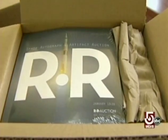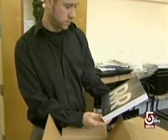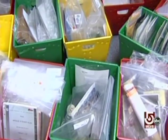For 30 years, Eaton and his staff have put out an impressive catalog every month and evolved from telephone to internet auctioning. My expertise would be to look at the items and appraise their value and to decide, are they authentic or not? So the expertise is: is it real, and what's it worth?